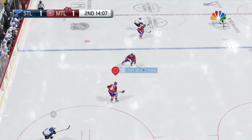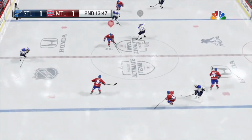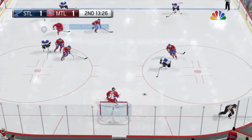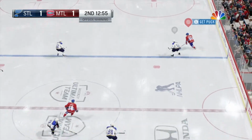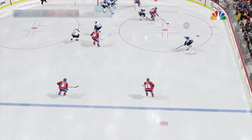And possession once again by Doughty. Snapping a pass to Steen. Slid to Mueller. Shoots one. And a good got in front of another one. With this puck being so close to that, this is all a reactionary save. He's in! Terrific determination by Irwin.